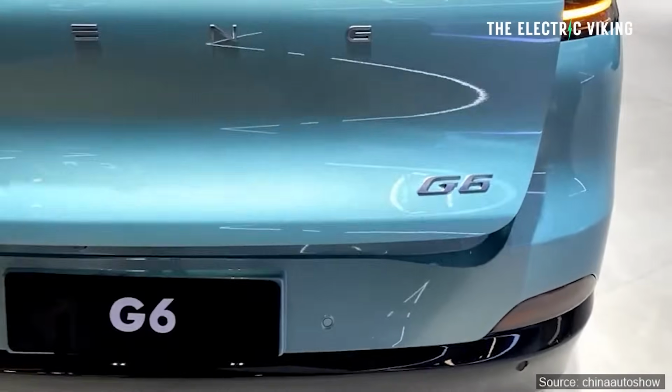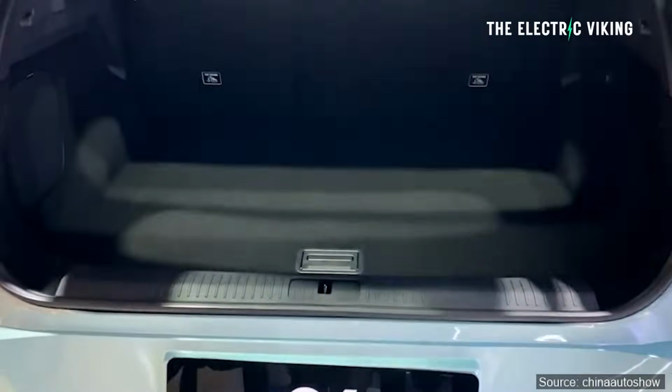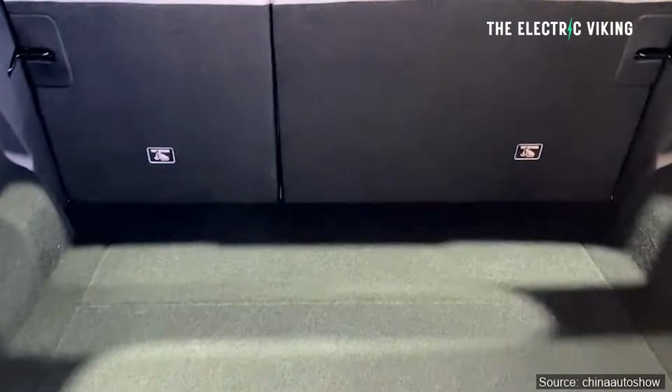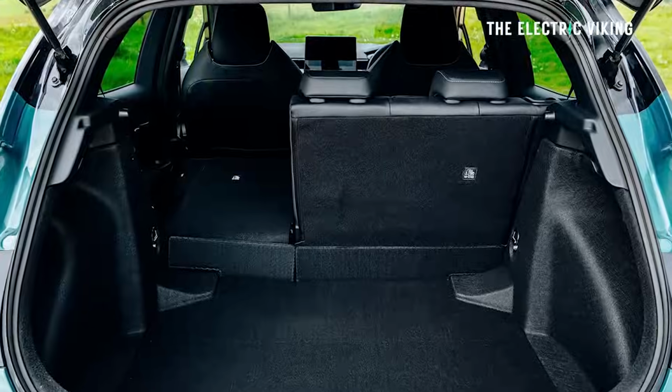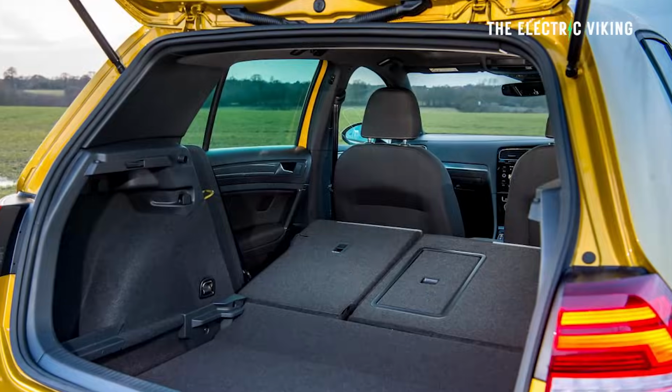I've always had a thing for boot space. I go on and on about it, and I don't understand why people often don't consider this when they buy a car. Doesn't matter what kind of car it is. Could be a pickup truck, a station wagon, or a sedan. I'll see something like a Toyota Corolla and then something like a Volkswagen Golf.